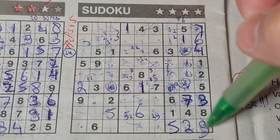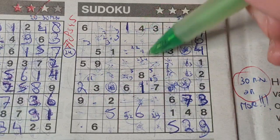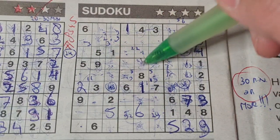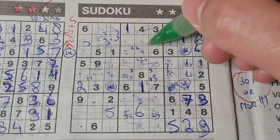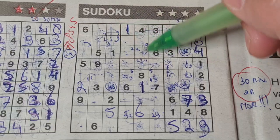Here can be 9, we have a 9 in this row, no 9 there. Here can be 9, we have a 9 in this row, no 9 there. So the 9 in the middle column could be here, could be there. Here we have a 9, here we have a 9.